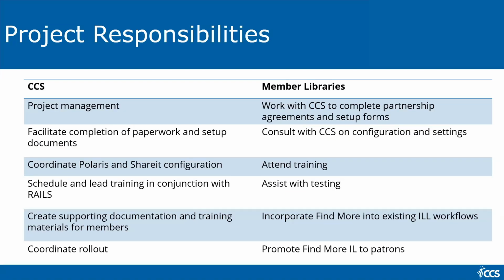So let's talk a little bit about big picture project responsibilities if governing board votes to move forward with FindMore as a group. In that scenario, CCS would take on the main project management role for joining FindMore. So we'd manage that high level organization and communication for the project. We'd issue out assignments and communicate important information out to all of you. And we'd generally keep things on track and moving forward.